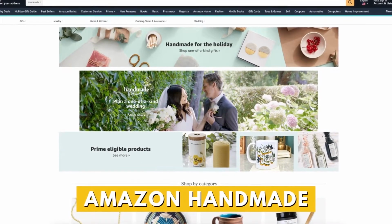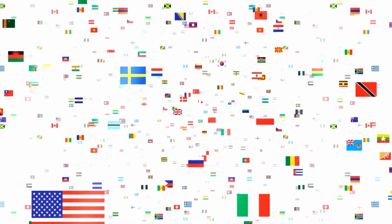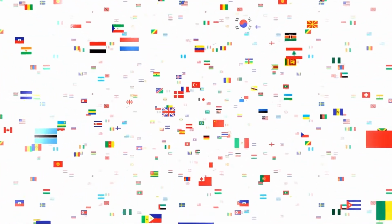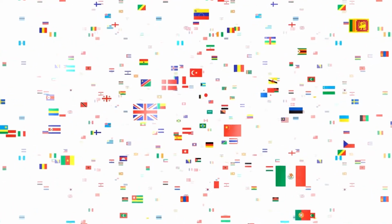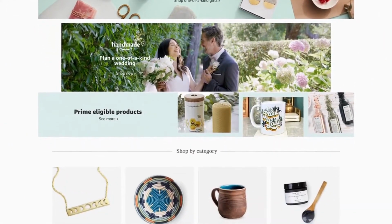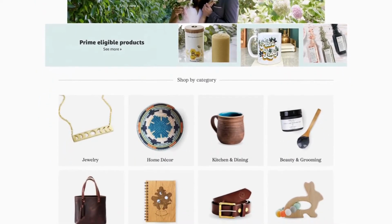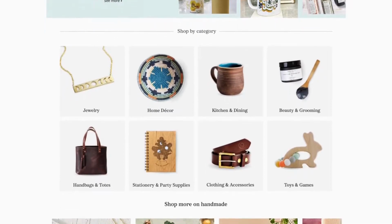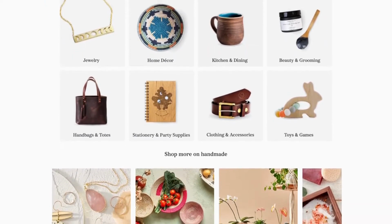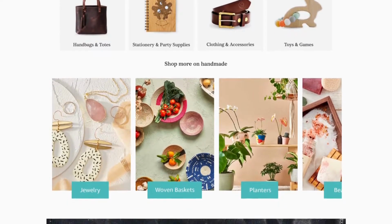Another popular platform to sell on is Amazon Handmade. They currently have an active customer base of over 300 million people. Amazon Handmade is different from the regular Amazon platform that we all know. Amazon Handmade is designed specifically for unique and handcrafted products. Everything must be handmade or hand-altered. No mass-produced product may be sold on this marketplace.